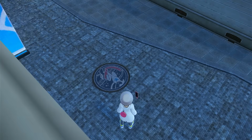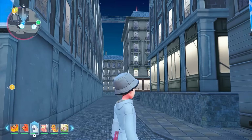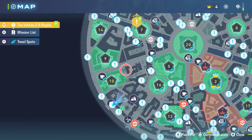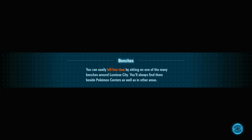Next up, if you paid attention, at the bottom of these manhole covers, there's actually unique manhole covers around the map. Currently, if we look at the map, we are in this area, the blue sector, or bleu sector, if you want to call it that. But if you head over to one of the other sectors and we look at the ground, we should be able to see a different kind of manhole cover on the ground.